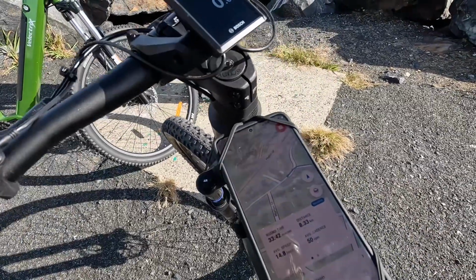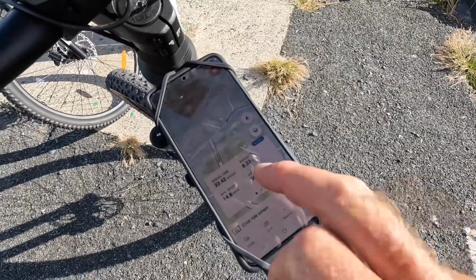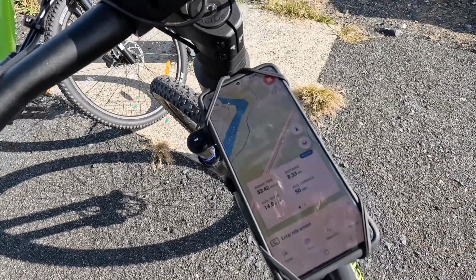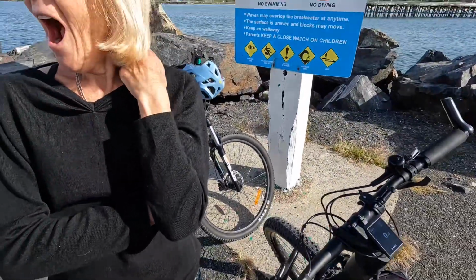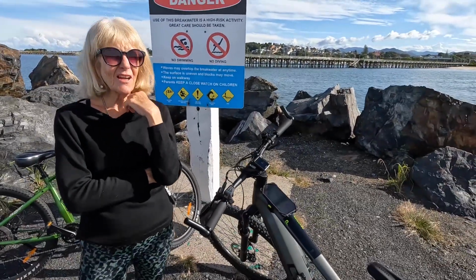So it records all the stats: riding time, distance, average speed, average cadence. What's cadence? Elevation. Cadence is the number of times you turn the pedals around. And it will also give you a readout of calories burned, won't it? So then you'll know whether you can have an ice cream tonight.